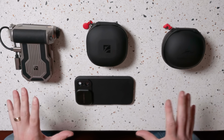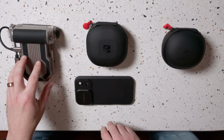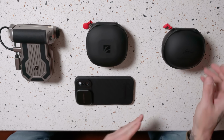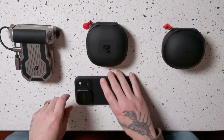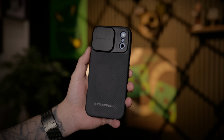The Freewell kit that I have here consists of a few different parts. We have the grip, the SSD, and the hub. Then we have some ND filters. Then we have our anamorphic filters. And then we have our phone case. Let's start with the phone case. The phone case is made of like a carbon fiber material. It feels really good.